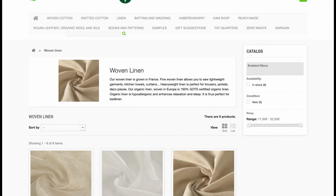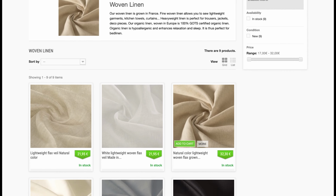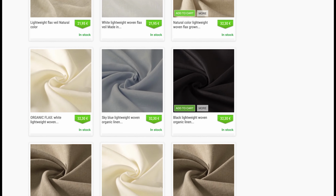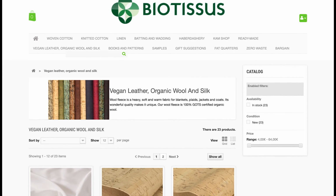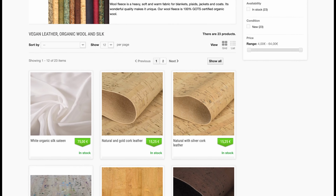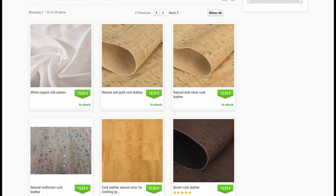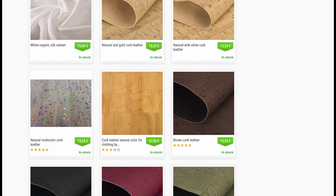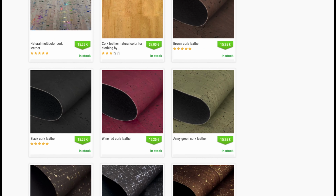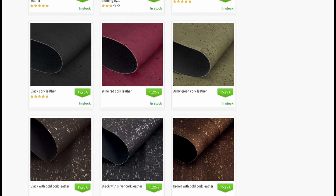Besides that, they also have some knitted and woven linen fabrics, and personally I'm especially happy to find very lightweight linen. But I think that their most remarkable collection are their vegan leather fabrics. They have lots of different cork leather styles that can be really interesting if you're looking for a plant-based alternative to leather, for example for bag or for shoemaking.